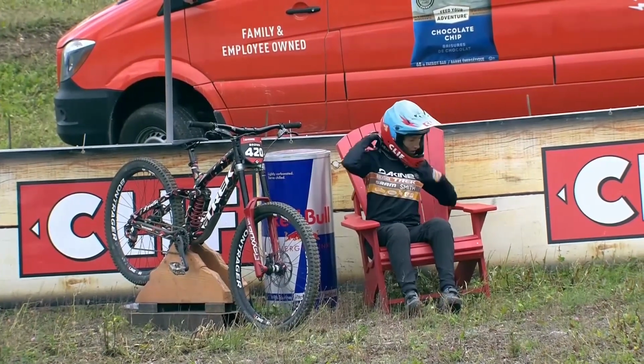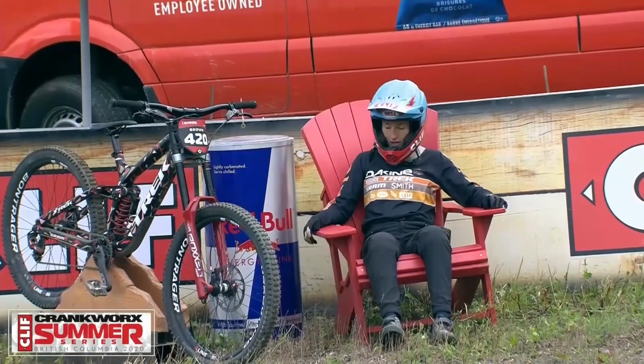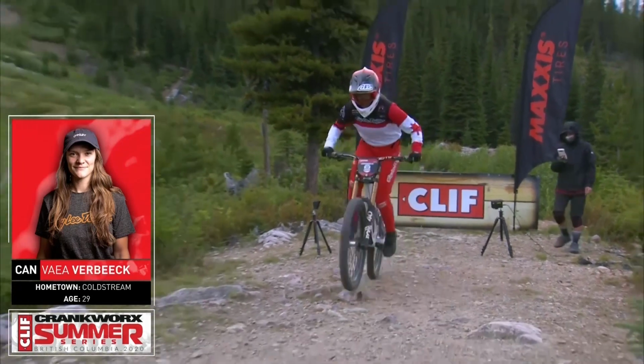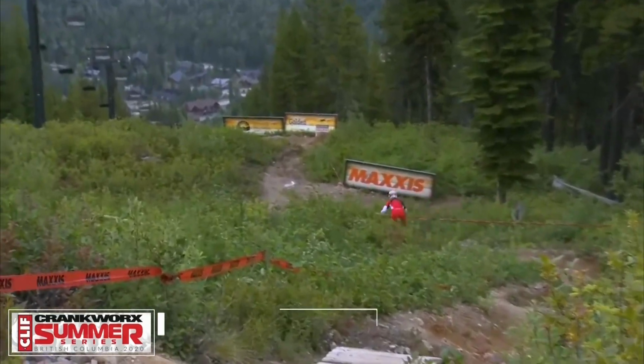Very competitive, and hopefully somebody told her right now that the rider in 2nd place in the overall is now comfortably seated in that red hot seat with a big margin between her and 2nd place. Via Verbeek, she's gonna see if she can get some more points right here, but this could be the opportunity for Casey Brown to surpass her in that lead unless Via has a perfect run.